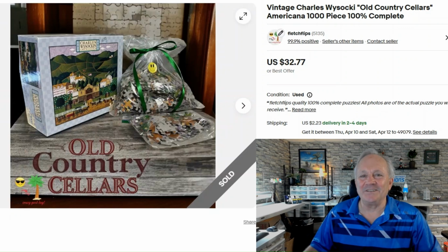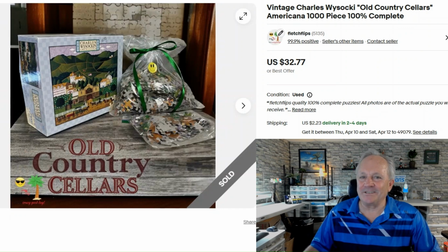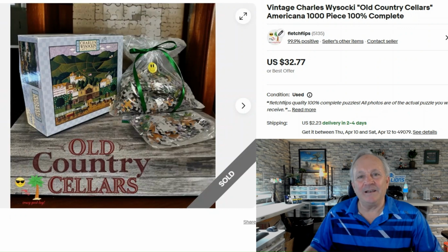My wife of 46 years loves putting together puzzles. And we pick them up at garage sales, estate sales, and thrift stores, just like I've told you, for peanuts. We pay less than $3 for all of them. $3 is about the max. Once in a while, maybe above 3. We picked this one up for $2.70 at a thrift store.